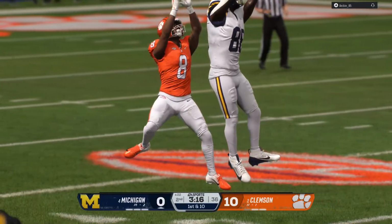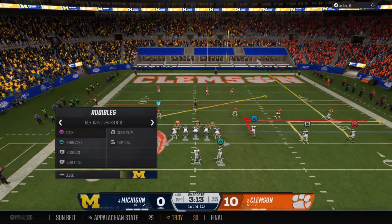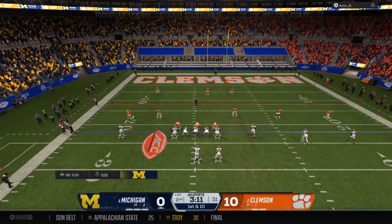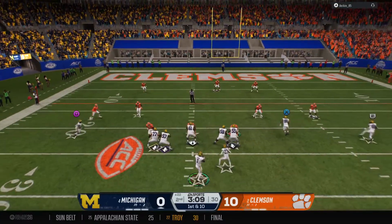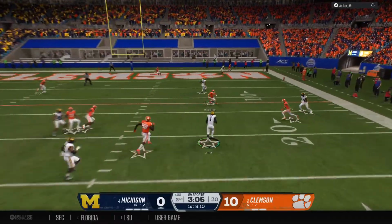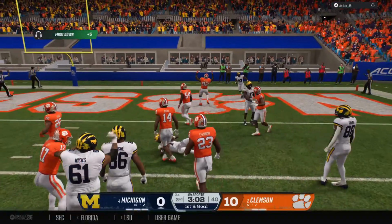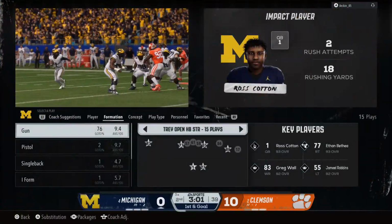Man, you just continue to see the chemistry between these two. And they told us yesterday in our production meeting, they spent hours and hours working on and developing that chemistry and that rhythm by throwing together throughout those summer months. And, man, it's starting to really pay off. He's become the security blanket for the quarterback, and especially on third down, get him the ball.